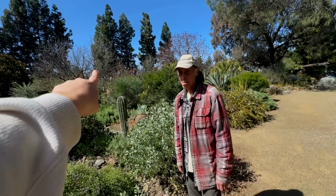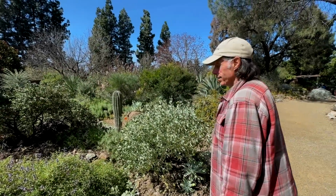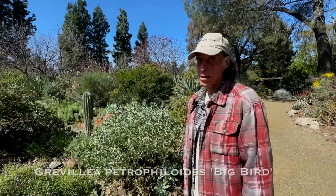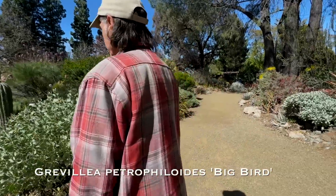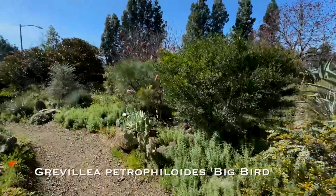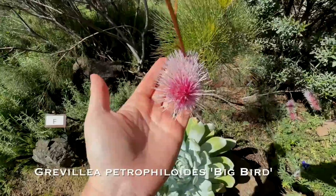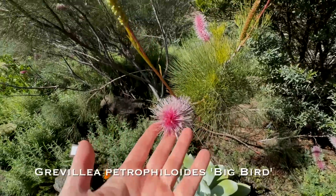Can you tell me about this fuzzy looking one? It looks like it has 100 caterpillars on it. That's true. That is Grevillea 'Big Bird'. That's a Grevillea? That's a Grevillea. What? I've got to go take a closer look. Oh my goodness. Look at this, you guys. Big Bird, what a good name for it.